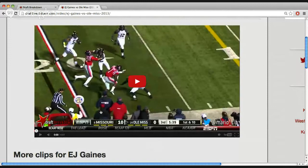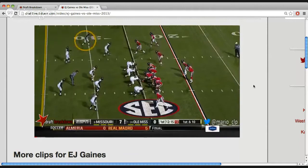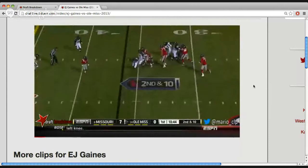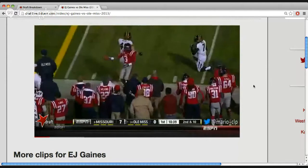So Gaines is perfect cornerback size. He's like 5'10", 195. That's basically ideal cornerback size. And over there you see him score a guy out of bounds. Gotta love the choppy footwork. And he's, of course, playing against a couple of receivers who are a lot bigger than him. And he's still holding his own in coverage.